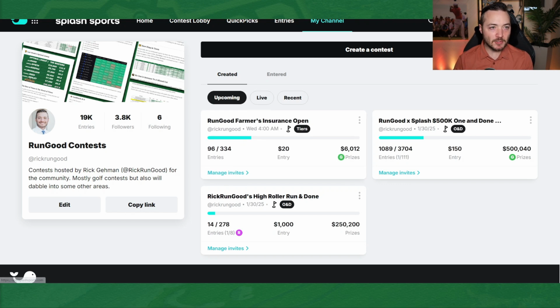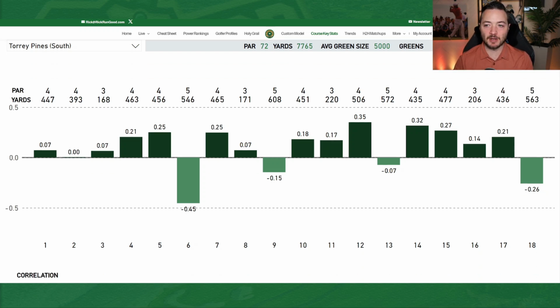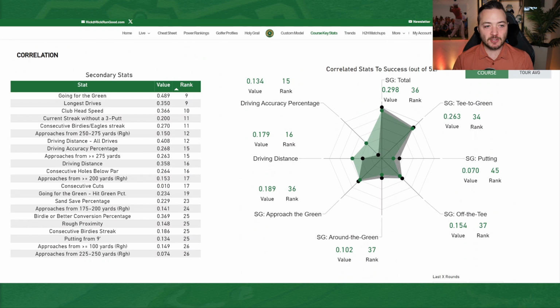Now, let's talk about the Farmers Insurance Open. Let's talk about Torrey Pines. Let's talk about the South Course first. This is the famous one, quote unquote, right? This is the one that hosts the US Opens. This is the more difficult side of things. It's the course that is going to play host. It's the course that we have ShotLink on. So it's the one that is easier to start diving into right off the bat.